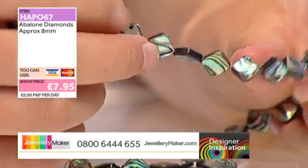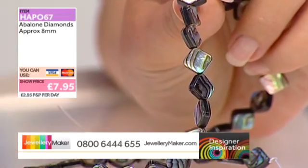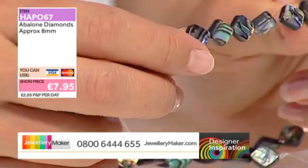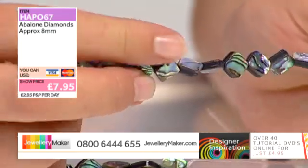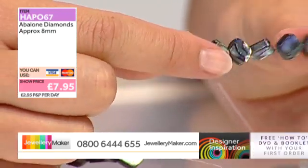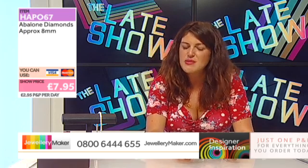£7.95, under £8. Wow, for a whole strand. Okay, so for a whole strand of this beautiful shell, this is another shell and gemstone, I suppose, that's very apt at the moment for the summer months that we're in. That can work with coral, can work well with pearls. Yes. Beautiful, very beachy feel, natural, lovely. Organic feel to it. Hasn't been messed around with, this shell.